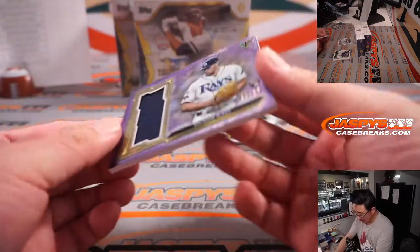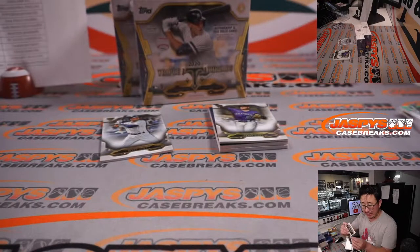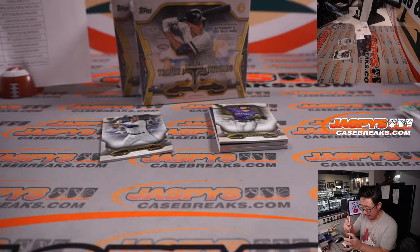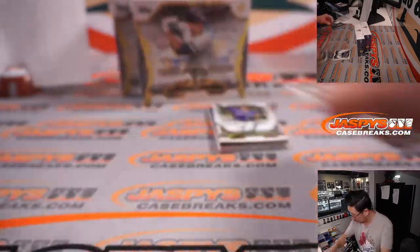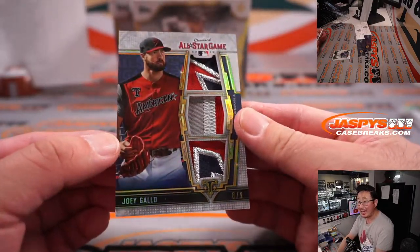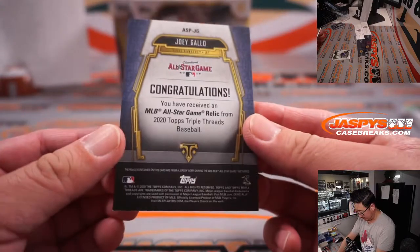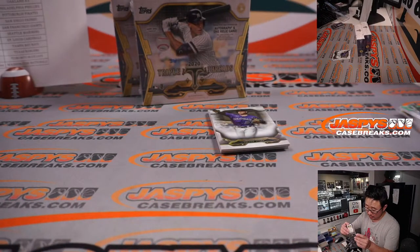Next is Brendan McKay, rookie jersey, 21 out of 27. Tampa Bay, that'll be for John Lafarge and the Rays. Nice start. Back here, we got Joey Gallo, All-Star Game Triple Relic, 8 out of 9. That looks nice. That's still Rangers edition, that'll be for Carlos in Texas.